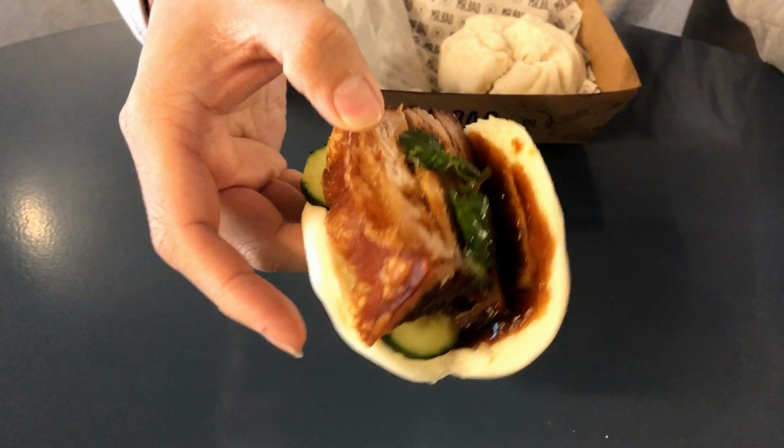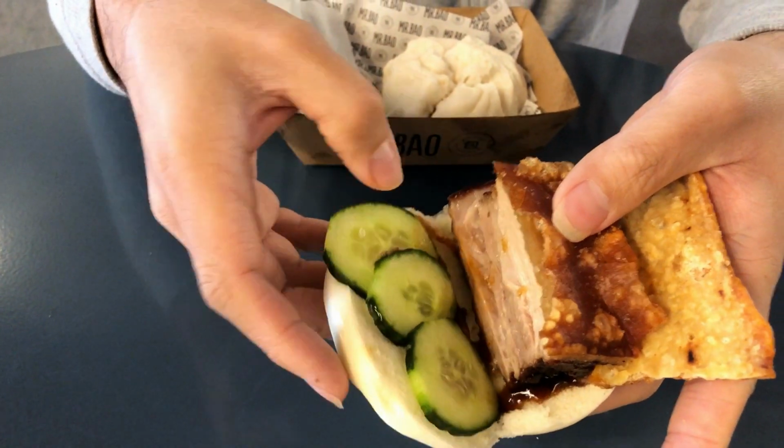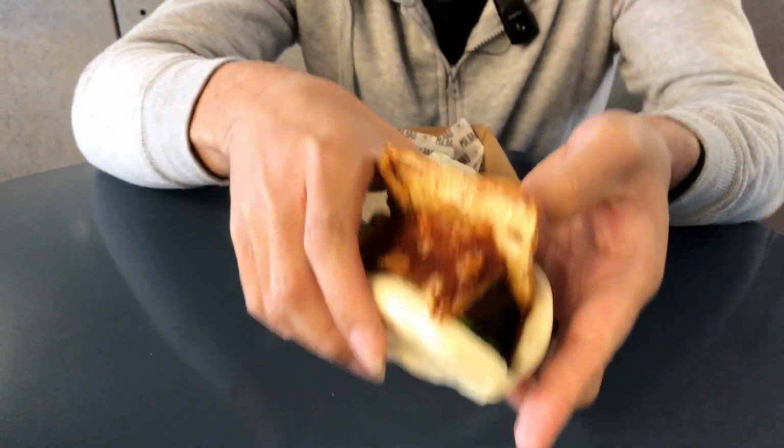And I don't know, probably just a little bit of lettuce or coriander there. I think coriander, not lettuce, coriander. And cucumber with the hoisin sauce in the bottom. All right, let's try the crackling first. I can't wait, it looks so delicious and so crispy. Let's try the crackling first.